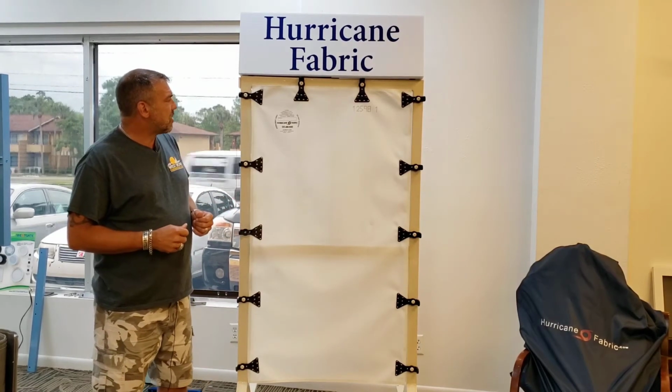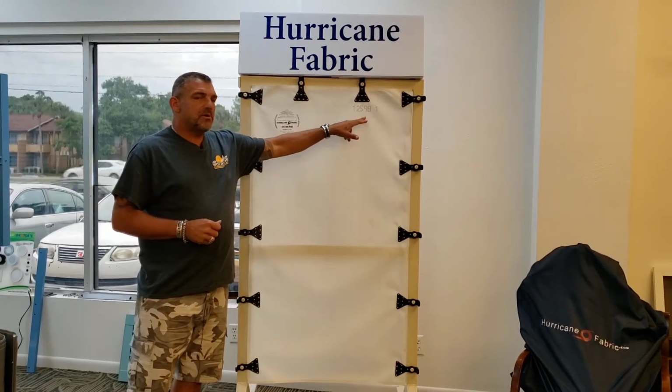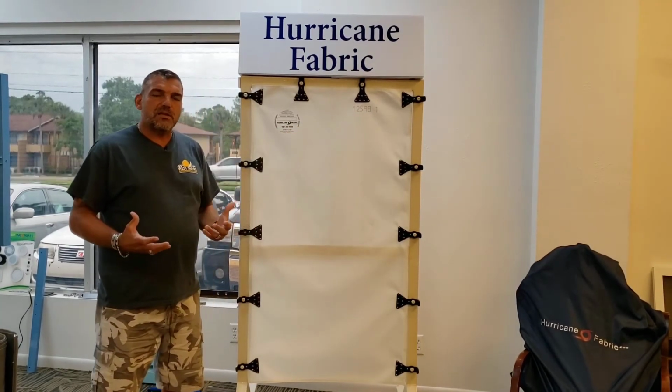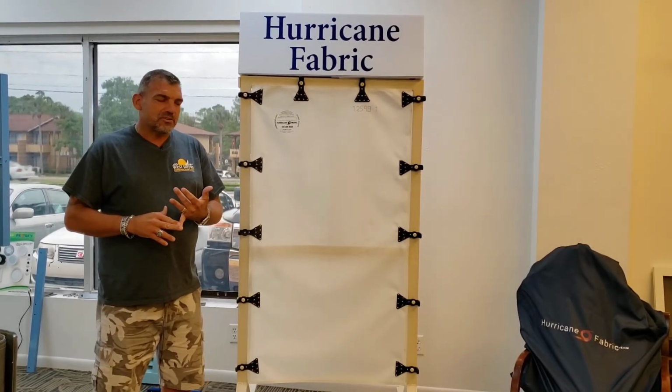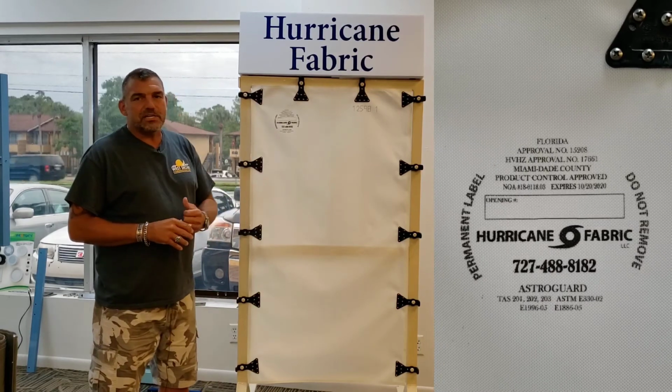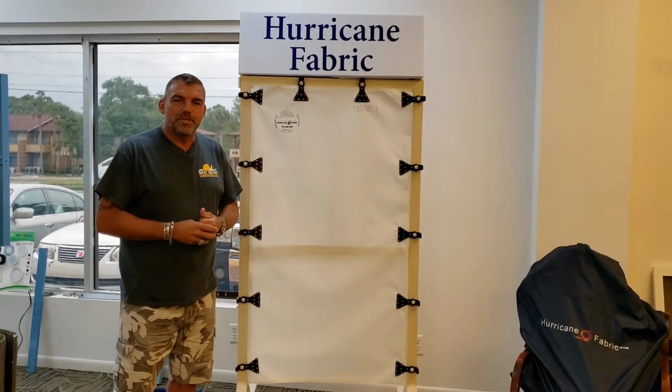This product is also numbered. Each panel comes numbered with a panel number and a job number with a corresponding site map that we provide with you so that you can tell what panel goes where on the house, along with an orientation mark so you know which way it goes. We really try to make it very simple.